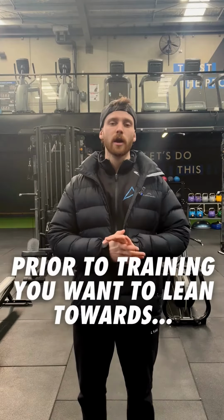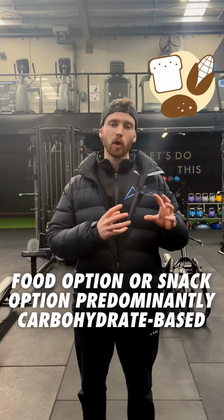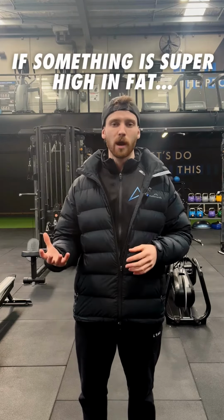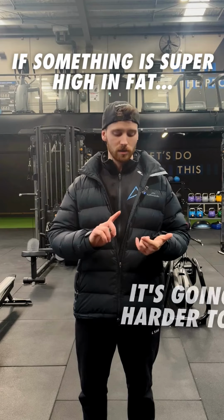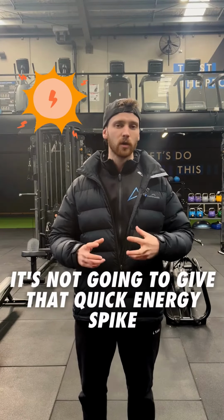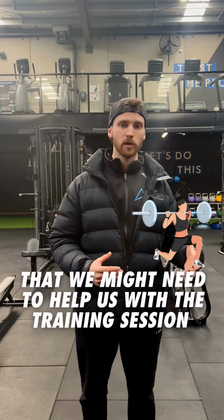So prior to training, we probably want to lean towards a food or snack option that's predominantly carbohydrate based rather than fat or super high protein. The reason for this is if something's super high in fat, it's going to be harder and slower to digest, it might make us feel a little bit sluggish, and it's not going to give us that quick energy spike that we might need to help us with a training session.